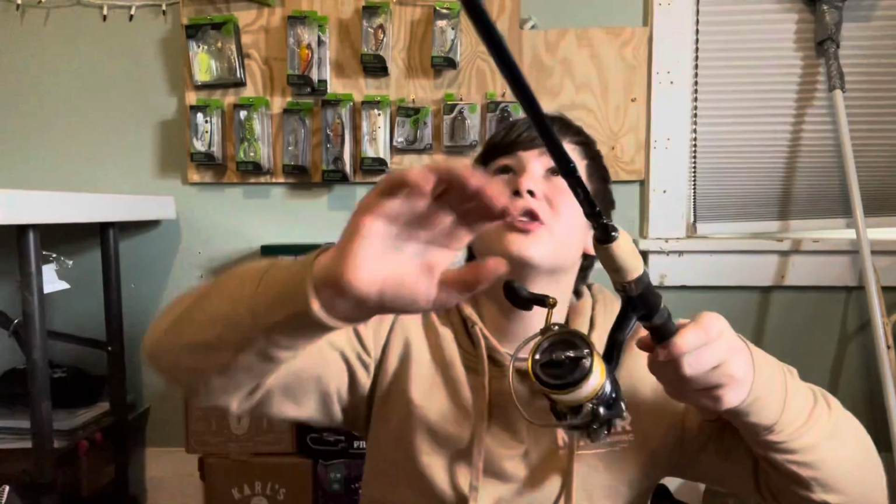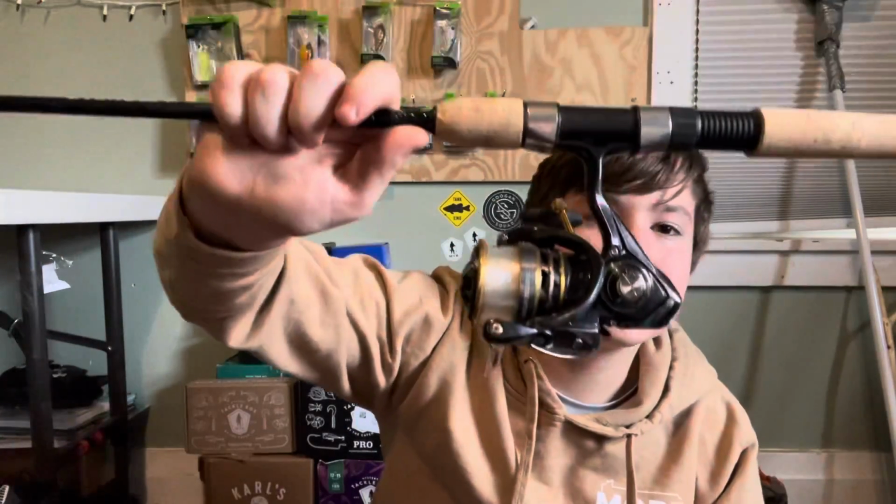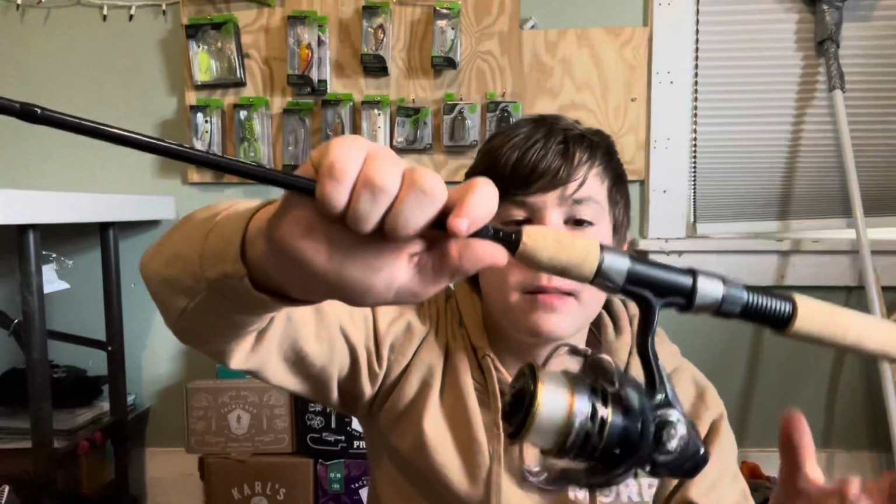So this is a 7-foot rod. What's the fan? I really should turn the fan off when I'm doing videos with the rods. On a 7-foot rod and a 6.2:1, this is a good all-around spinning setup, which means you can throw, not a lot of people, I feel like, throw topwater on spinning anymore, but you can throw topwater, you can throw a Senko, you can throw any bait out there on this. This is kind of like an all-around combo.